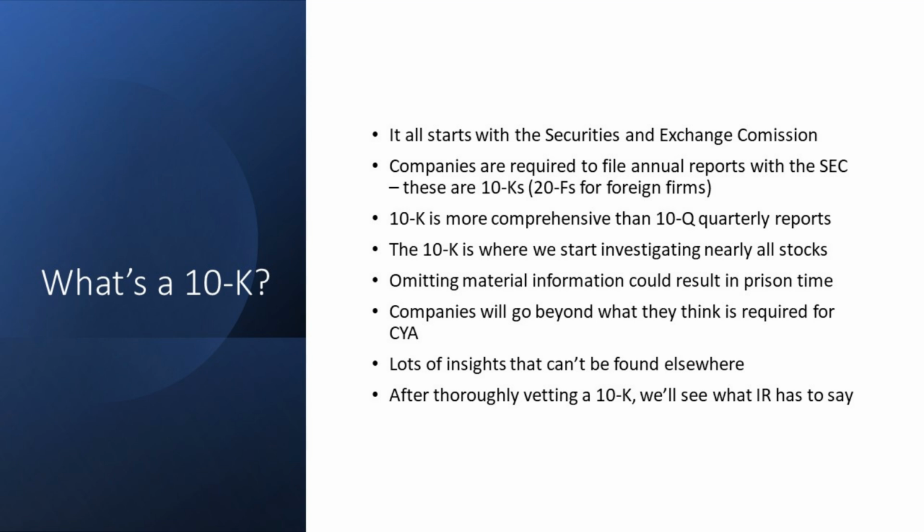So this is going to be an annual report that all companies are required to file, all publicly traded companies. There are 20Fs for foreign firms, same thing, but called something differently. These are more comprehensive than 10Qs, which are the quarterly reports that firms are also required to file. By the way, when you have companies that delay their filings, that's not a good sign. So you'll see that sometimes.